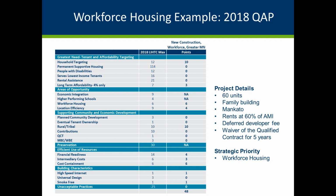Other options to get to 40 points would include additional local contributions, which could also increase the score under readiness, a minority business enterprise or women business enterprise for an additional 3 points, and we do have some women-owned contractors out in Greater Minnesota, or waiving the qualified contract for up to 30 years for an additional 4 points.